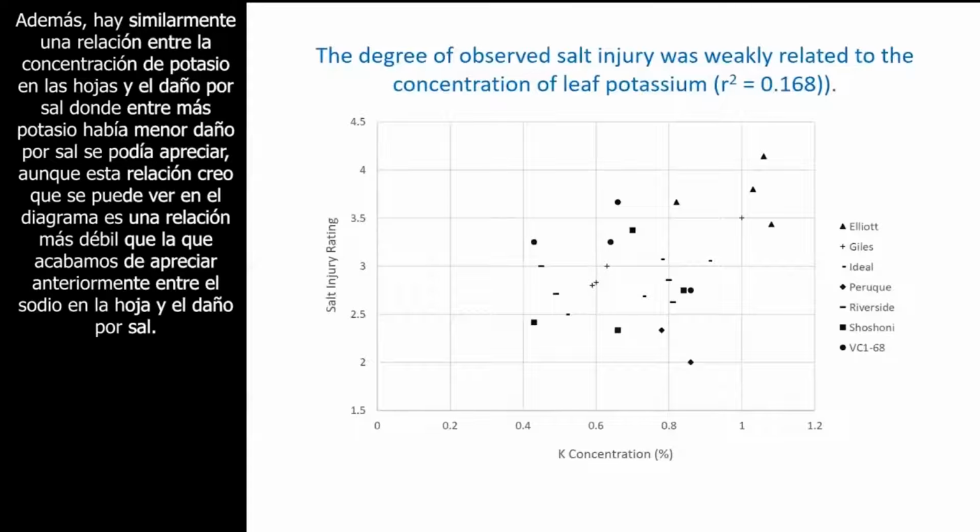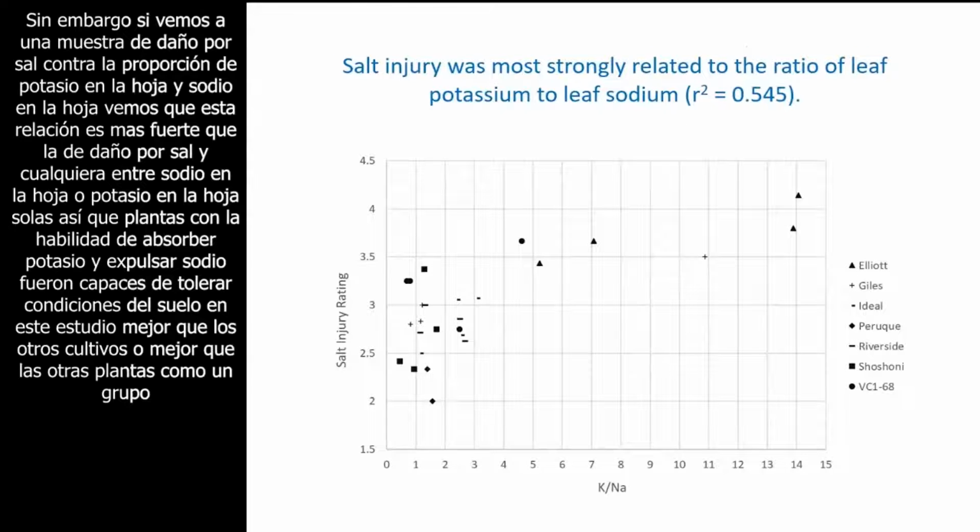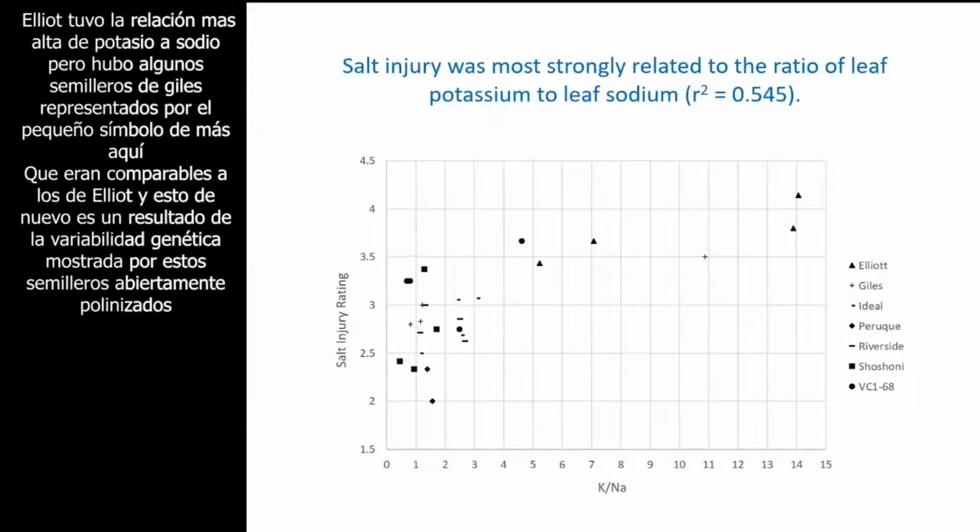There's similarly a relationship between leaf potassium concentration and salt injury, where the higher the leaf potassium was, the lower the salt injury. However, this relationship, and I think you can see it in this diagram, is a weaker relationship than that we just looked at between leaf sodium and salt injury. However, if we look at a plot of salt injury versus leaf potassium to sodium concentration ratio, we see that this relationship is stronger than the relationship between salt injury and either leaf sodium or leaf potassium alone. So plants with the ability to absorb potassium and exclude sodium were able to tolerate soil conditions in this study better than the other plants.